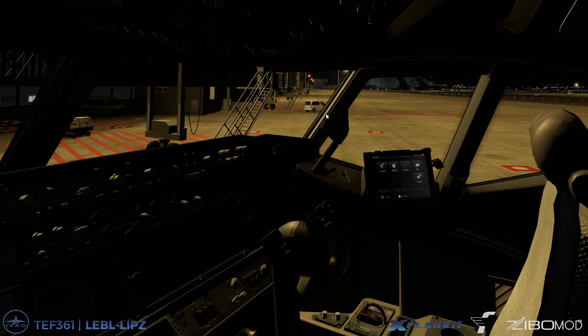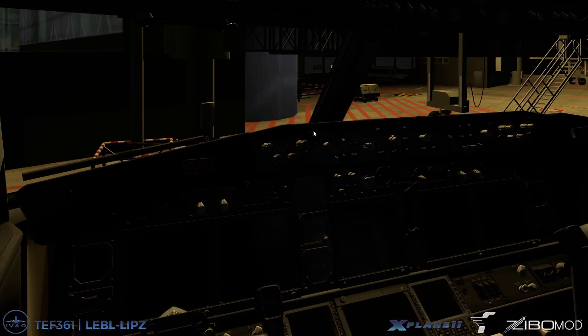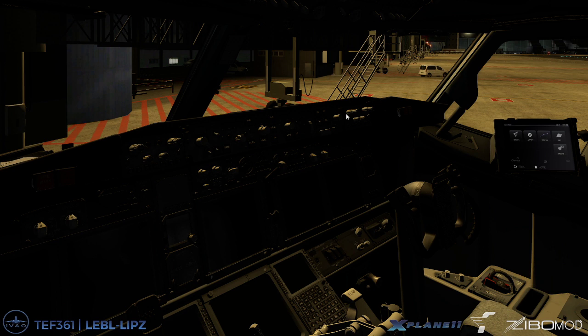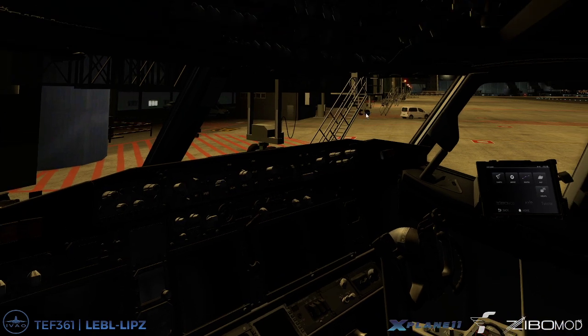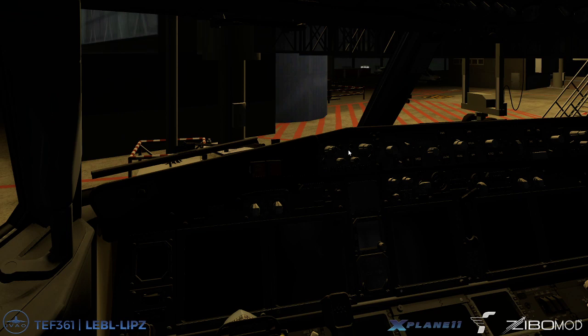Our route today is from Barcelona up to Venice, about a 1.5 hour flight, and I'm very excited. Our departure is planned for 9 p.m. or 20 UTC, about 30 minutes from now. So let's go up from Golden Duck to set up the plane.